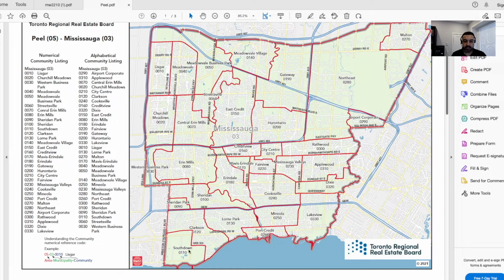They're going to be more industrial, like Southdown. You got Airport Corporate, so a place like that, Meadowville Business Park. But the majority of it's going to be a lot of residential area. So this is what I love about Mississauga, is that there's quite a few different neighborhood communities and villages here that comprise all of Mississauga. So we're just going to name off a bunch of them here.